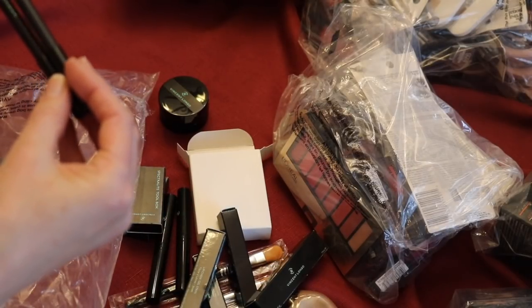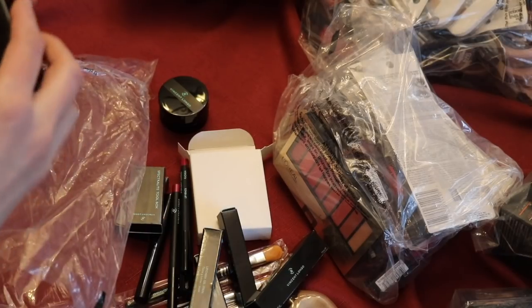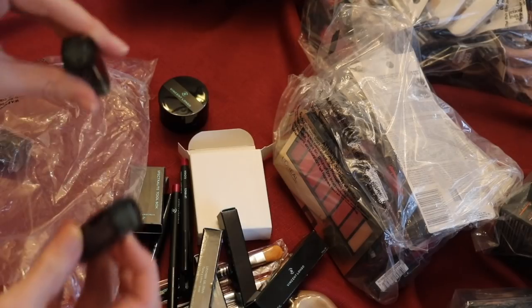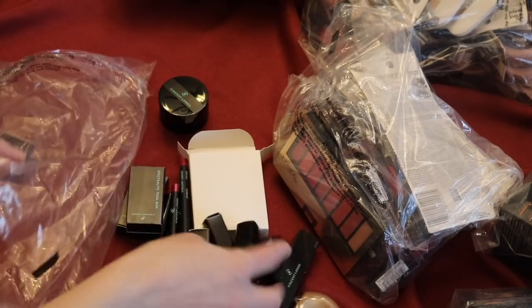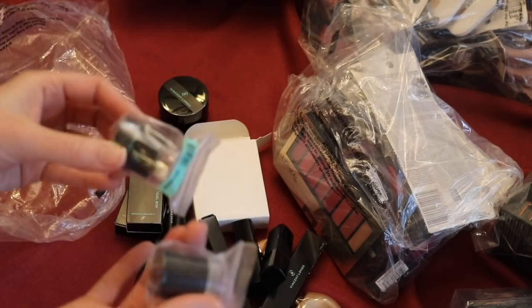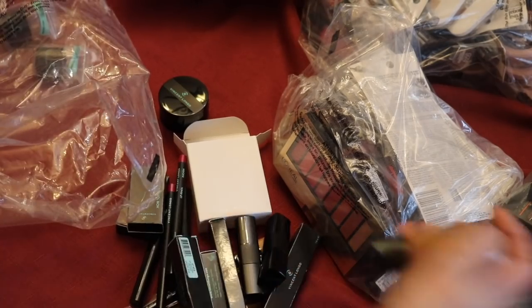2 lip liners. That's a pretty color. It's in the shade Fuchsia. And then there are 2 more lipsticks, and these are in 2 different shades. It looks like we have Honey Cave, and this one here is Tawny Mauve. All right, and then 2 pencil sharpeners. Okay, so that's everything from the Vincent Longo box.